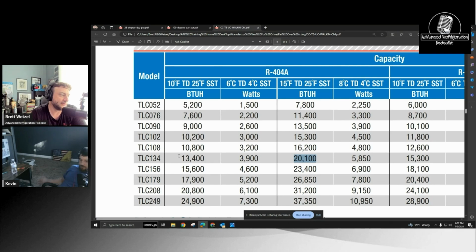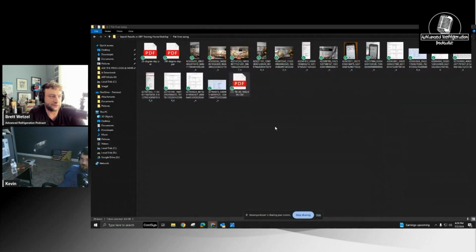So if we had this coil right here, a TLC 108, that's 10,800 BTUs. You multiply that by 5 times that amount, and now we have 50 some odd thousand BTUs for that coil. But what hasn't changed size is the expansion valve. The expansion valve hasn't changed size. So this is something you have to watch out for, especially on these single units.